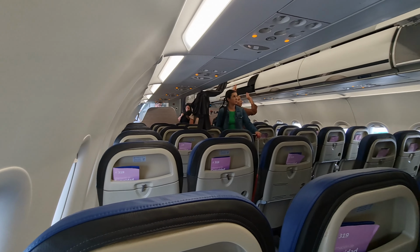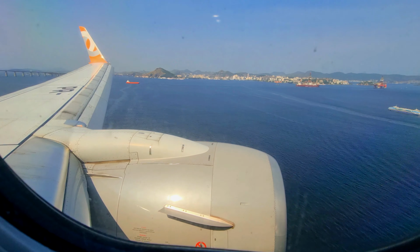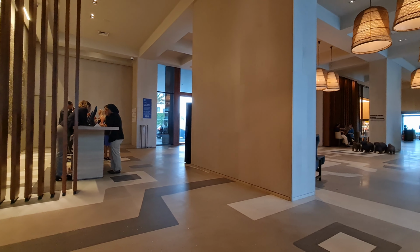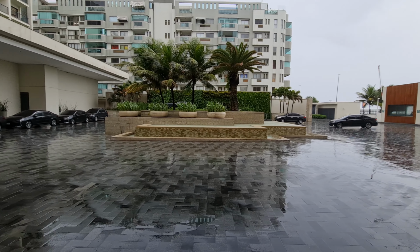If you're flying into Rio, you might land at either the international airport to the north, or if you're lucky, you'll take in the beautiful landing over the water into Santos Dumont, which is right in the heart of the city. Unfortunately, on the day of arrival, ignoring the very British wet weather, things were not going to plan.